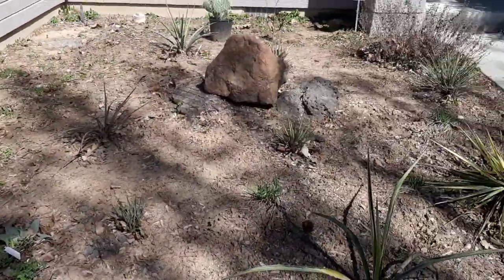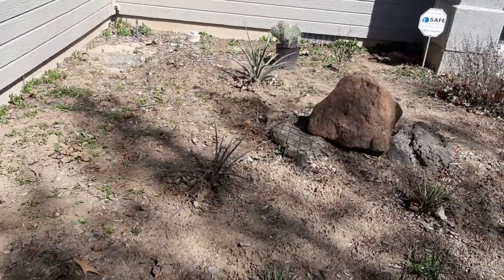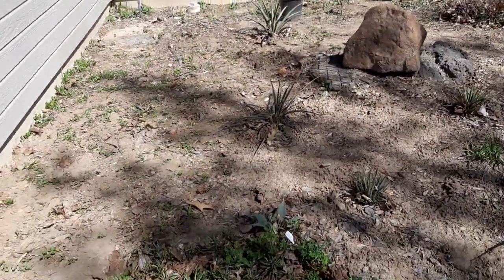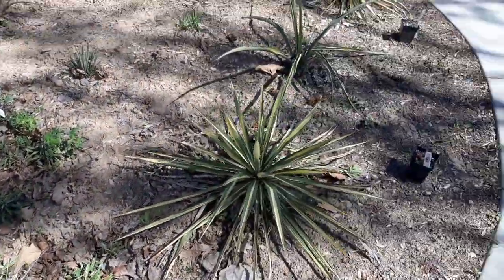The agaves look good, Joshua tree, the red yucca. I cut the stem off, had the flower, and accidentally cut some fronds off, but it still looks okay. It'll flush out this year. Everything else looks good though.